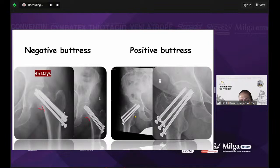Regarding the positive buttress, the head fragment is intramedullary. You can say the medial cortex of the head is intramedullary or lateral to the neck fragment, like this. This is called positive buttress.